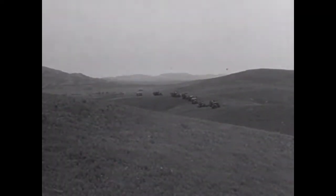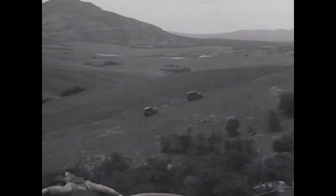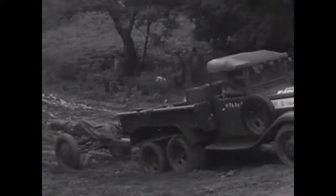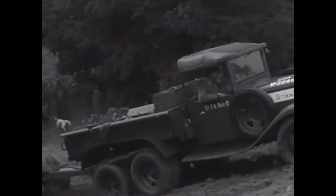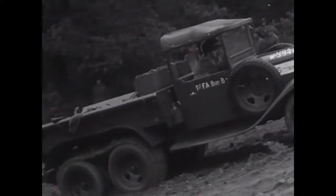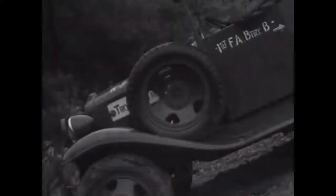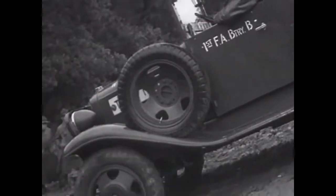The United States Army post at Fort Sill, Oklahoma, takes its motor equipment for a hike through the hills. This country seems to have been laid out perfectly for testing the trucks that move the Army. Guns, ammunition, men and machines, everything rolls on wheels. It takes a lot of power to pull up these hills and the best of brakes to get back down.